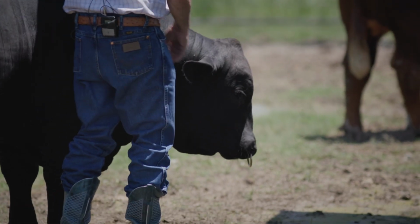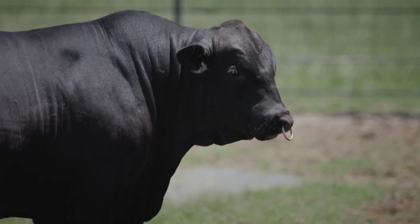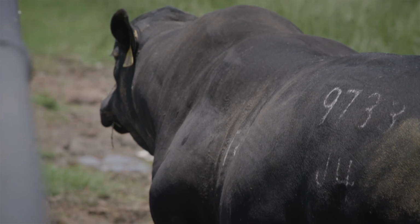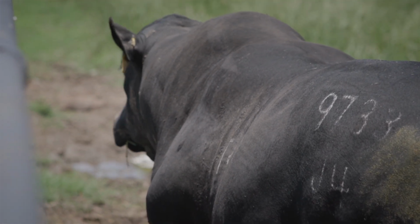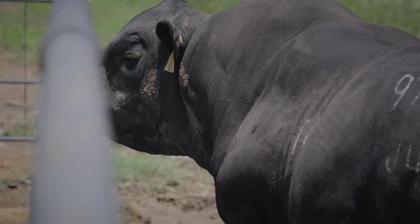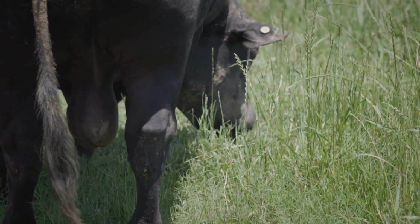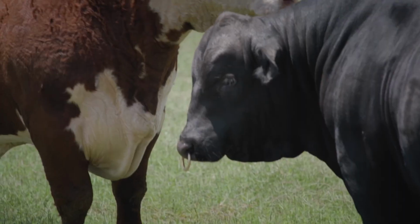What goes into producing a good cut of beef? Easy handling, safe handling. We've really worked on that for a long time, and we've got our cattle down to where they're all really good, easy going, gentle. I don't think a lot of people understand how well these animals are taken care of. They're just like anything else. They have to be fed. They have to have energy to meet their needs.